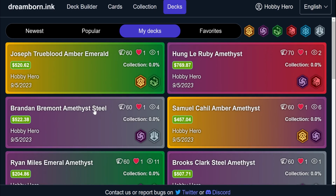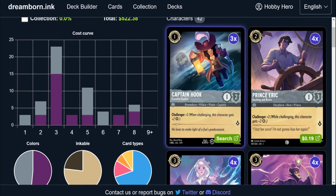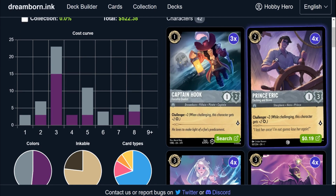All right, next one up, we got Brandon Bremont's Amethyst Steel list. The second Amethyst Steel list we've seen on here, but very different Amethyst Steel deck from the original we looked at. He is running both Captain Hook and Prince Eric, still opting to not run the 1-drop Archimedes or the Goons. Just opting for the ones that have kind of the more favorable trades for challengers.